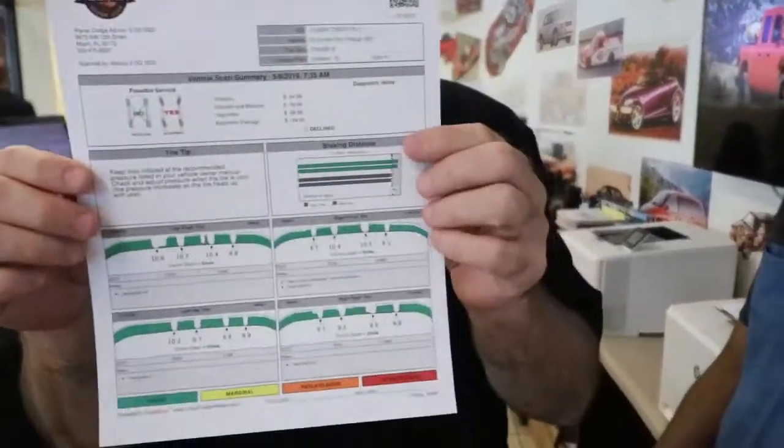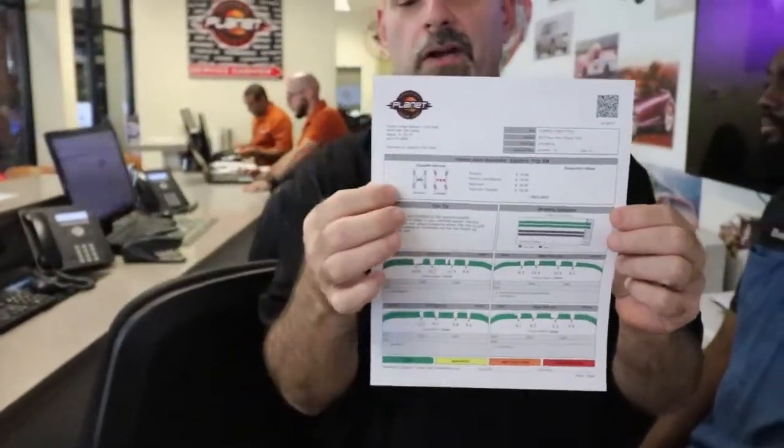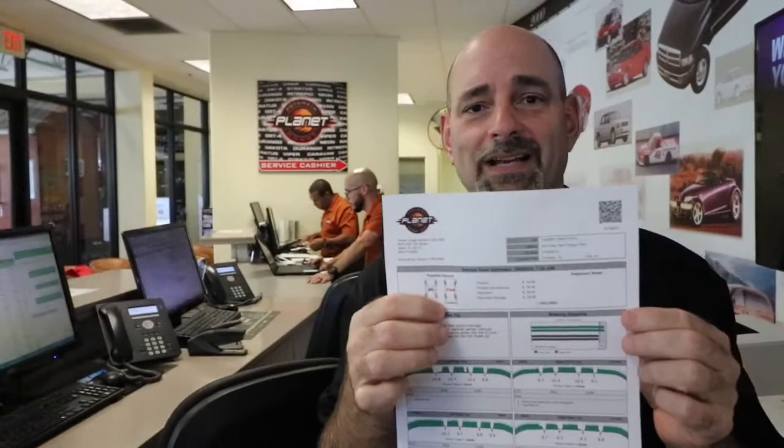All right, so this is the report that we show every customer when they come in. This shows you the tread depth of your tires, whether or not you need a rotation, and how the alignment is looking based on tread wear and the tire wear.